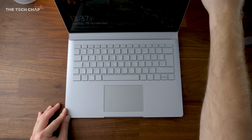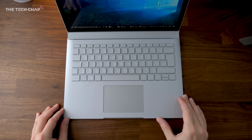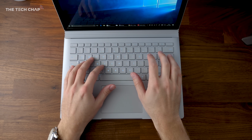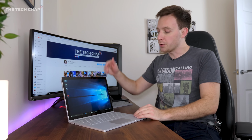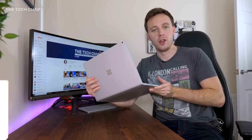The trackpad's lovely to use. It's Microsoft Precision, although compared to the MacBook Pros, which I'm a bit spoiled by now, it does feel a bit small. Keyboard is really nice to type on, backlit, and it does have a bit more travel than the original Surface Book. You also get a 5-megapixel front-facing camera and an 8-megapixel rear camera.